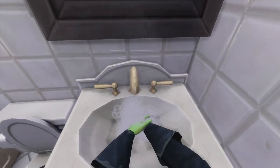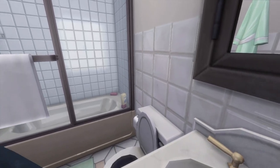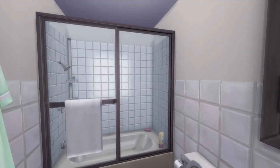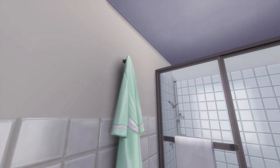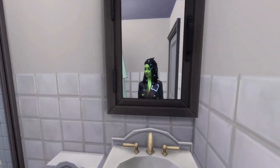This is the upstairs bathroom. As you can see, it's significantly bigger. Way bigger. Look at that. You got a tub and a shower. I like how it's nicely situated. Got a little robe. Oh, it's cute. So that's nice decorating. The robe matches the rug.